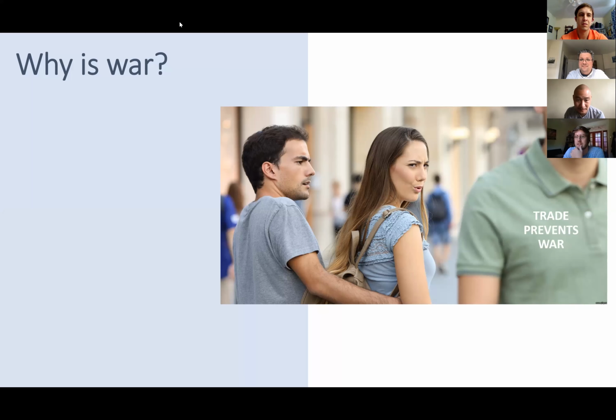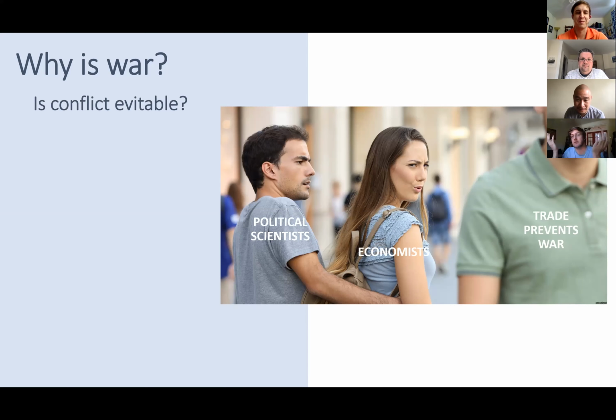And there's this chestnut that trade prevents war, right? We should try to expand our free trade with people so that we don't have to fight them to get what we want. And what I'll say about that is that that's not without controversy. Okay, so the question is, is conflict evitable? That's one question. Could we avoid war entirely? That would be grand, right?